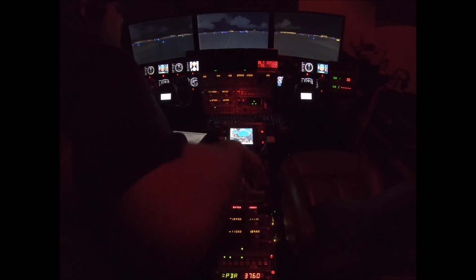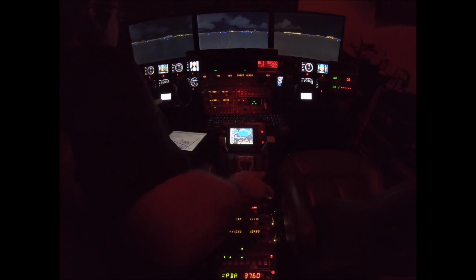6 Lima X-ray, go ahead and taxi to Atlantic via Charlie. Have a good night. Alright, straight into the ramp on Charlie for 6 Lima X-ray. Thanks a lot, good night. 58 minutes, not bad.